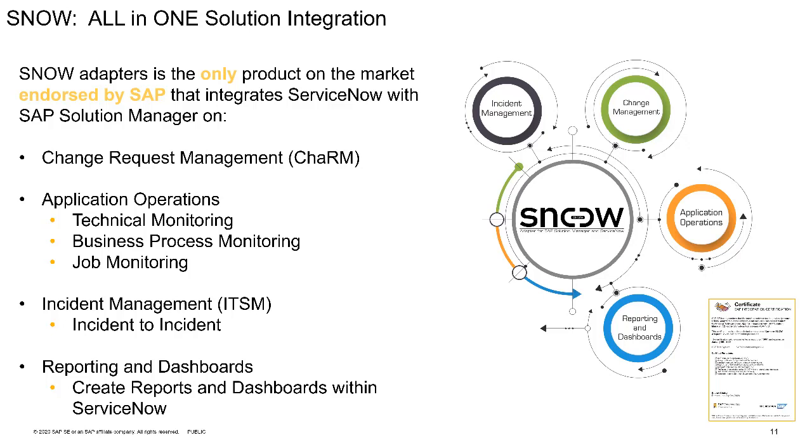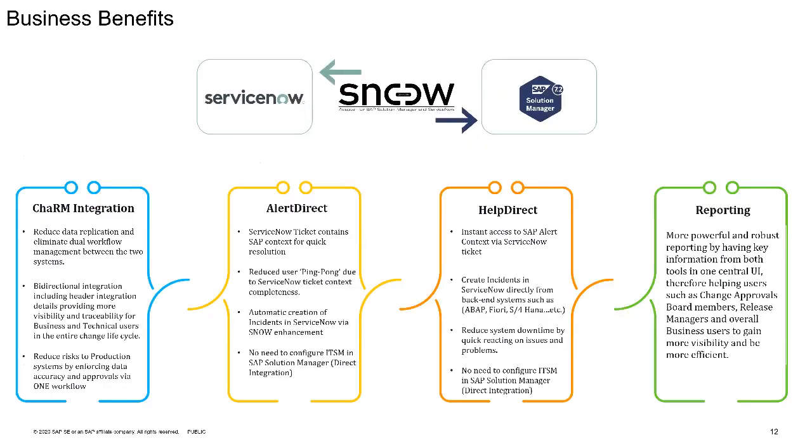Incident management to incident, so the incident management of Solution Manager to ServiceNow and vice versa. I will talk a little bit more in details about it. And the reporting, which is the central UI where you can see all the information into one single place. So our product integrates with three areas. It depends on which one the customer wants to integrate with, which one is priority, then they can choose and implement, okay?